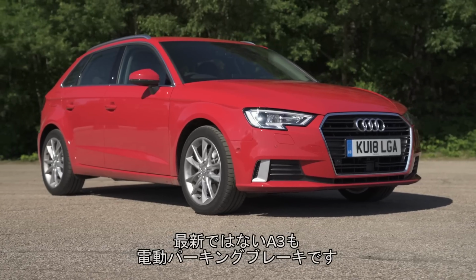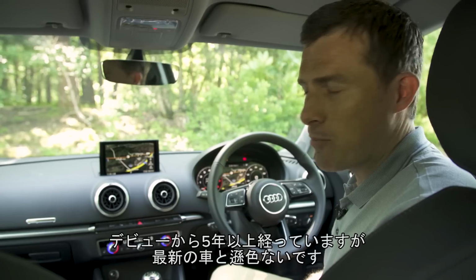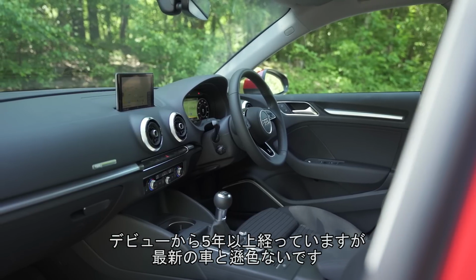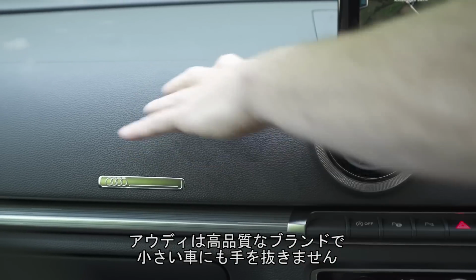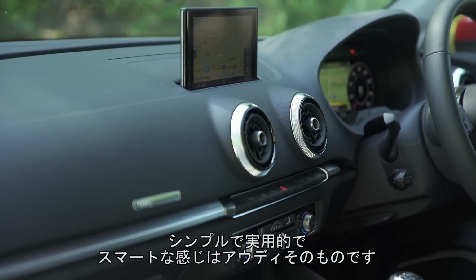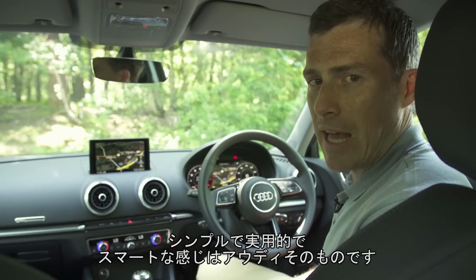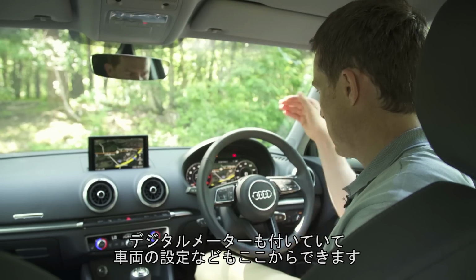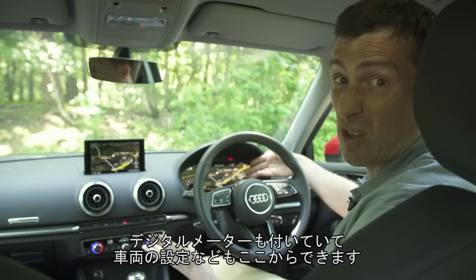For instance, this Audi has an automatic handbrake, yet it's still no spring chicken. It's quite impressive when you think about this car has been around for quite a while now, yet it feels fresh as a daisy here on the inside. Audi does great quality interiors, and even this small car has a lovely, lovely feel to it. The design is simple, it's easy to use, it's smart, it's clean, it's clinical, it's everything you expect from an Audi. The infotainment system's good as well, nice and easy to use, and this one has the upgraded virtual cockpit with digital dials for the drive, and you can change the view of that and operate most of the car's functions through that.